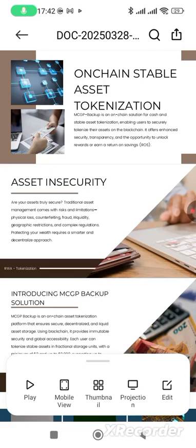And now, what are the other things that we are seeing on this slide? We have asset insecurity. Are your assets truly secured? Traditional asset management comes with risks and limitations such as physical loss, counterfeit, fraud, illiquidity. We have geographic restrictions and complex regulations. Protecting your wealth requires a smart and decentralized approach.